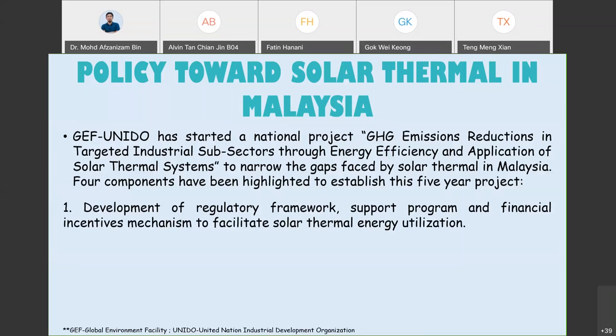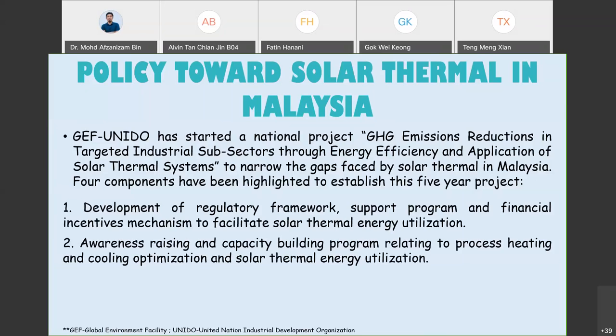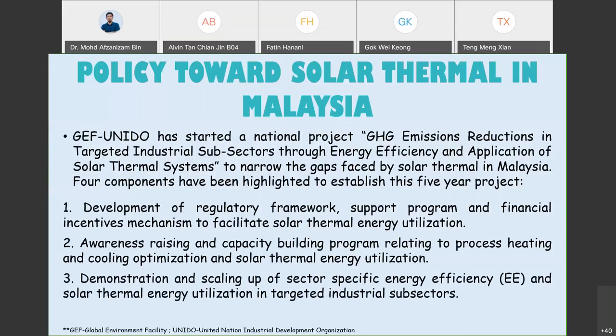The first is the development of a regulation framework, support program and financial incentive mechanism to facilitate solar thermal energy utilization. They are also giving awareness raising and capacity building programs related to process heating and cooling, optimization and solar thermal energy utilization. There is also demonstration and scaling up of sector specific energy efficiency and solar thermal energy utilization in target industrial subsectors. The last one is monitoring and evaluation.